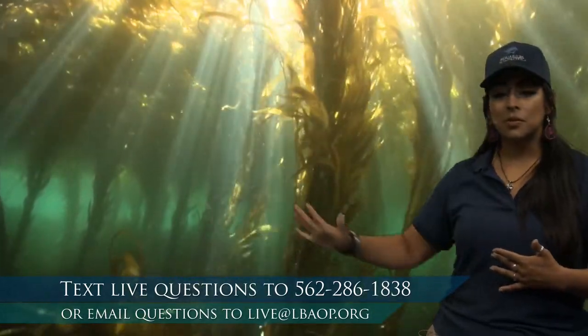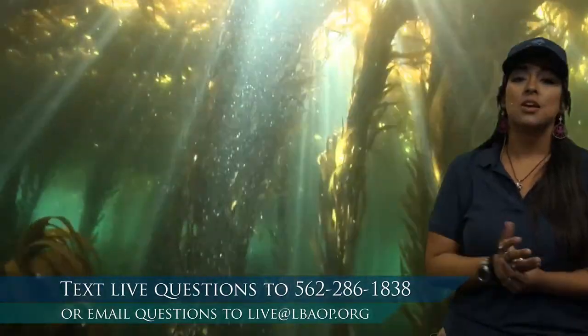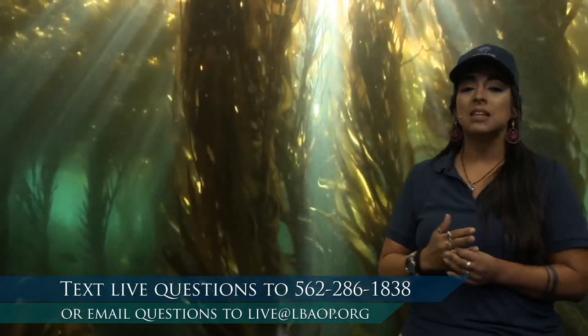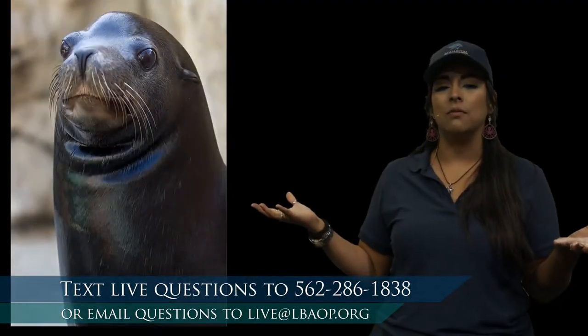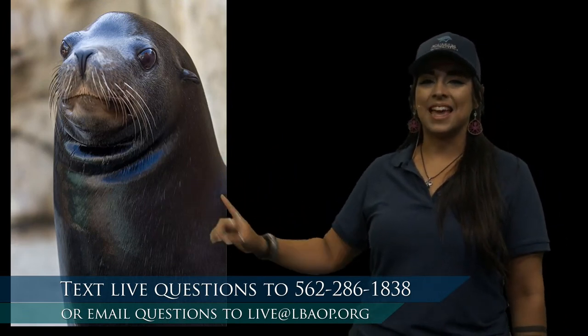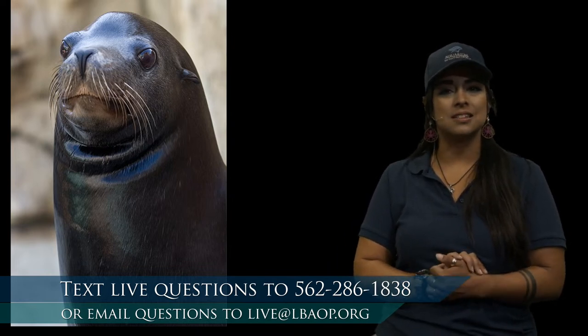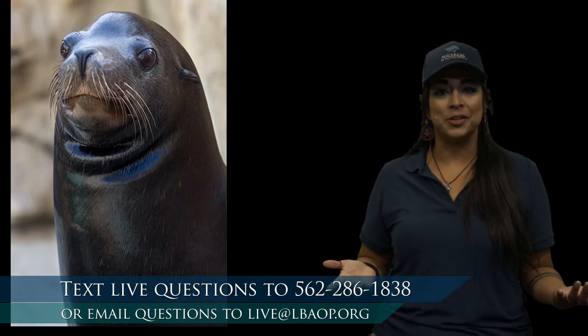So this is a beautiful image here. Let's see if we can explore some of the creatures that maybe inhabit this place. So we were talking about things that were living in here. What do you think might live in a kelp forest? This is one of our amazing creatures here. What kind of animal do you think this is? A sea lion. You're right.